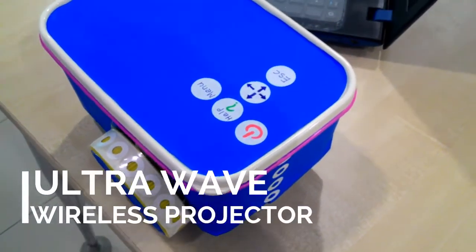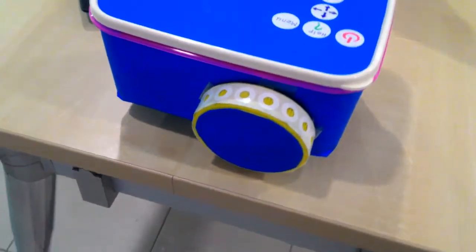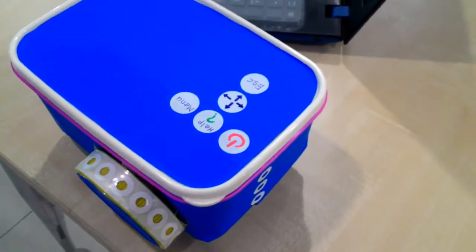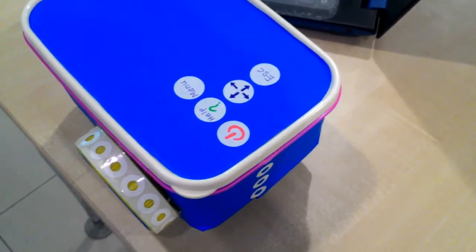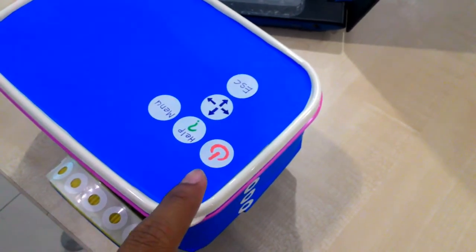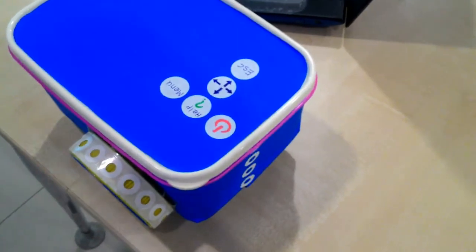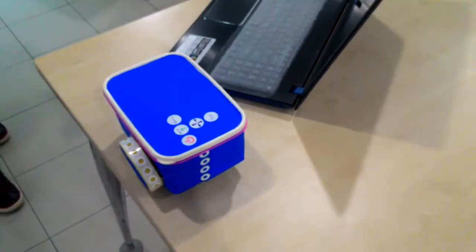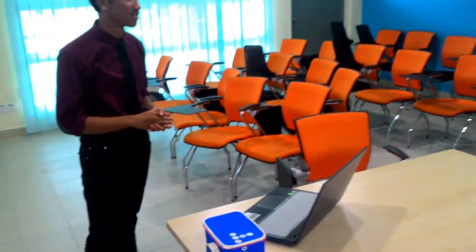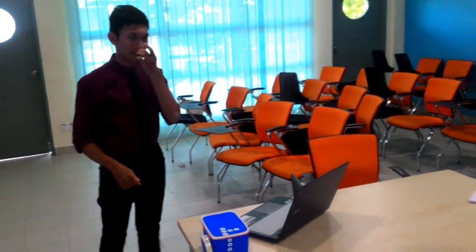The amazing ultra-wave wireless projector with a specific design, modern style, and a very talented look. Easy to use with touch button, tab, menu button, and others. Suitable for business purposes, used during presentations to relay the slides.